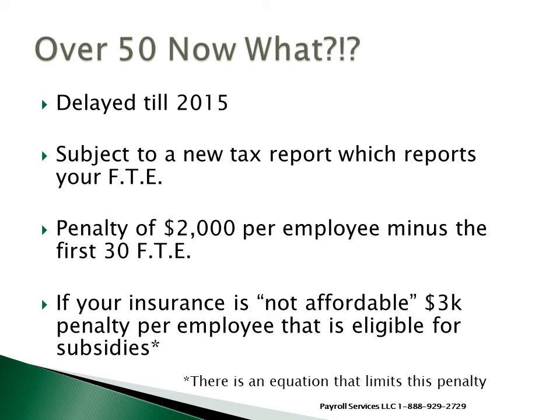First, you're going to be subject to a new tax return that you have to do, and essentially it's going to report who is a full-time equivalent. Social security numbers are going to be on there, names. It's going to be very similar to your unemployment reports that we file now for clients.